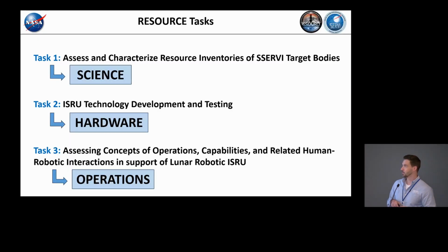There are really 3 tasks within the research project. The first is doing the science, which is assessing and characterizing the resource inventory of survey target bodies. Task 2 is the ISRU technology development and the testing, so it's really about the hardware. And third is assessing the concepts of operations, the capabilities related to human robotic interactions in support of lunar robotic ISRU. So this is really the operations of how do we actually do this.